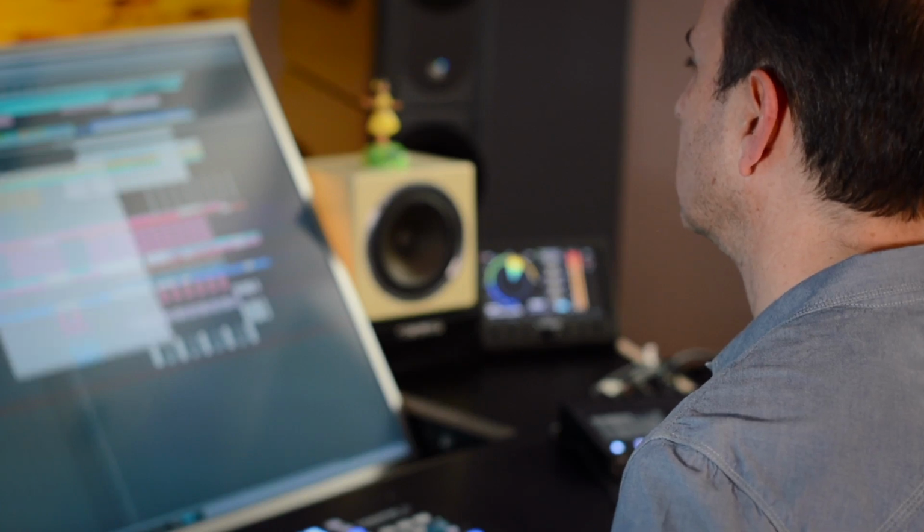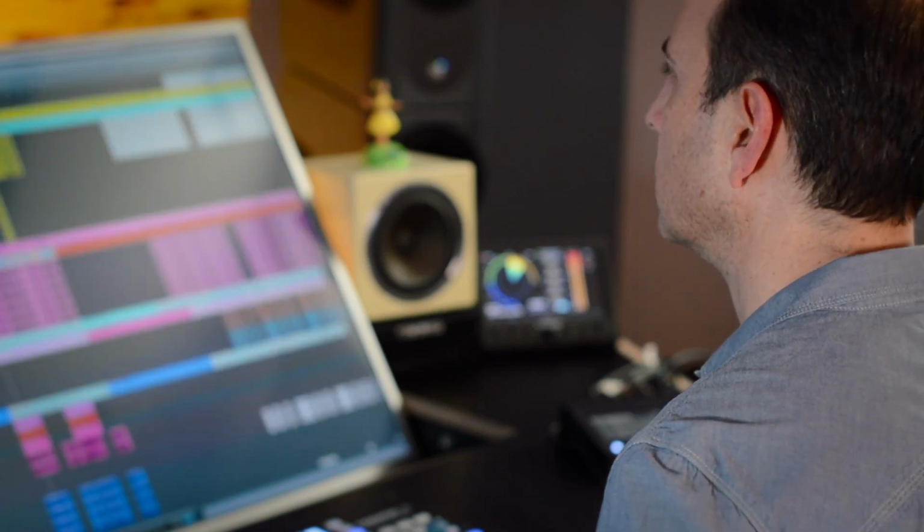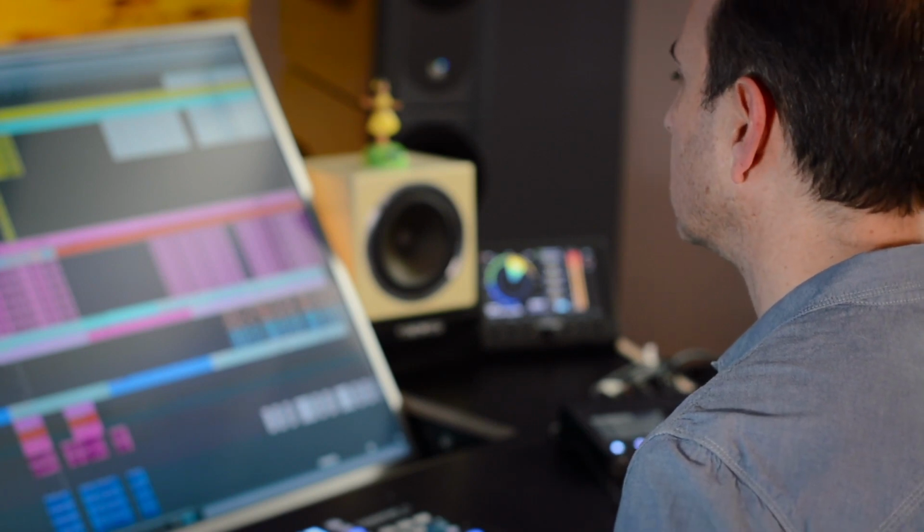The state of plugins has got so good now that I do have outboard and I love using it. In certain instances I will, but generally it's mostly in the box. It's become sort of music industry culture to tweak and change and manipulate songs, and you need to be able to have quick recall and be able to change everything and load up at the drop of a hat and be able to work quickly across lots of different songs and mixes. So it helps keeping everything in the box.